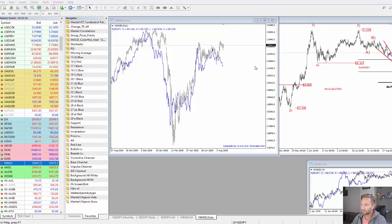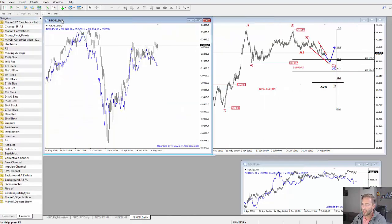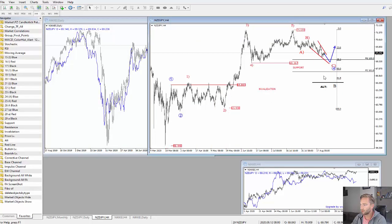So from a trading perspective, I definitely will have this pair on my watch list for this week. I think that this could, if the market is really going to turn to the upside, have a lot of upward potential if we consider where the invalidation level is. So definitely watching this pair.